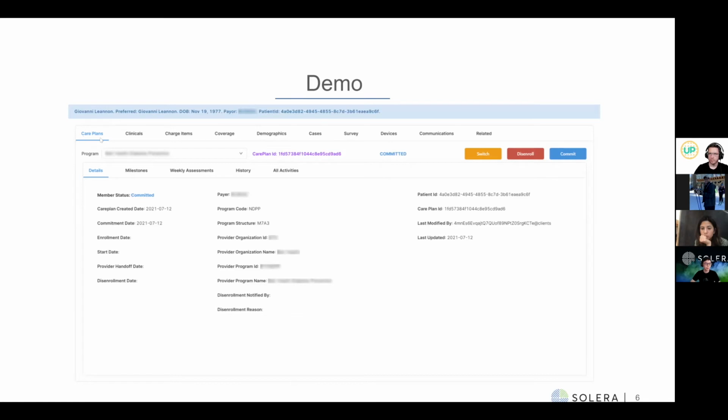In the Care Plans tab, the user can check the program information for this participant. And if this participant has multiple programs associated to him or her, they can select this drop-down to change the program, and all of the values down below will change according to the specific program. The call center team also has the ability to switch a program for a participant, disenroll them from a program, as well as commit them through our onboarding journey to a new program.